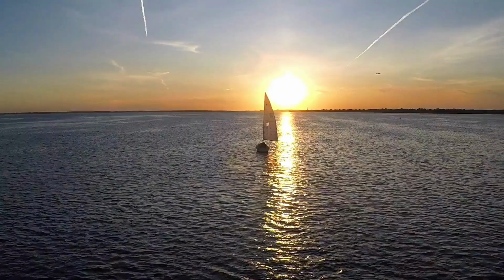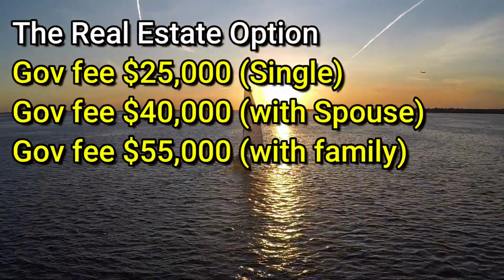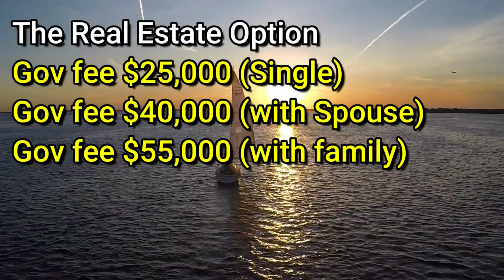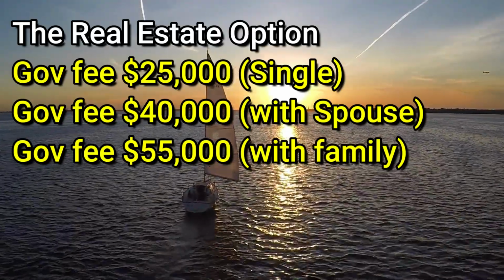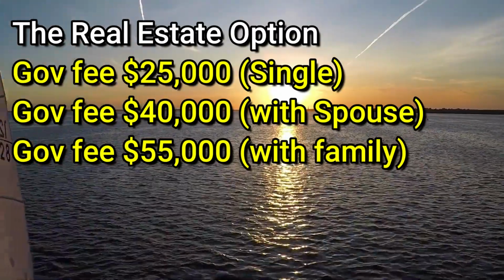For the donation option, the government is not asking you to pay the fee. That is included in the donation option. But for the real estate, you have to pay an extra 35,000 US dollars for the main applicant, 20,000 for the spouse, and 10,000 for each child, regardless of the age.